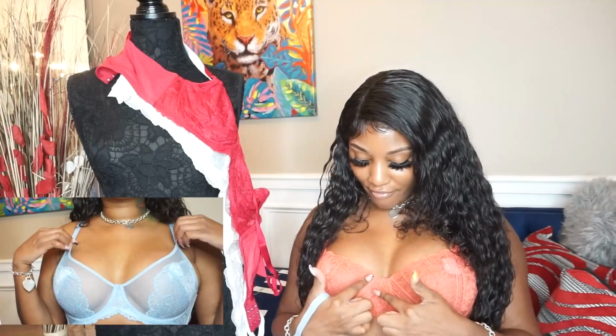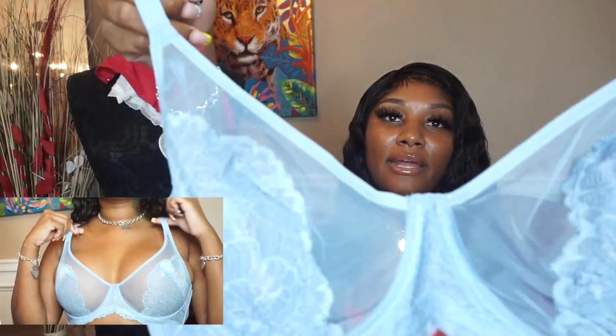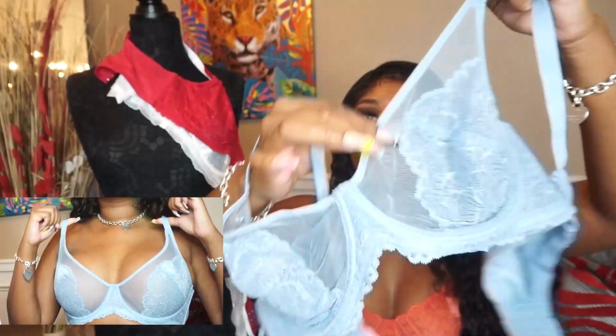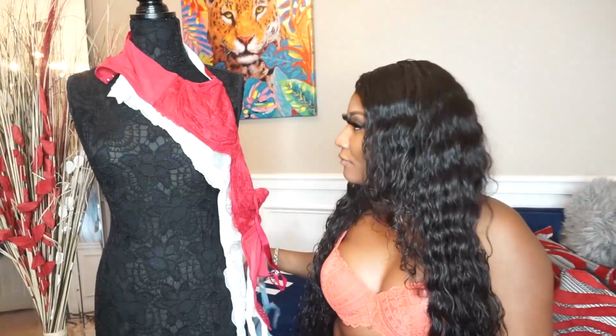Even though it's a bra, they're all cut a little different. Like you see this bra I have on right here, the top has a design around it. This one has no design around the top, so you just have a straight look right here. So each of these bras definitely has its own uniqueness, its own unique design.